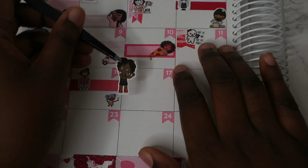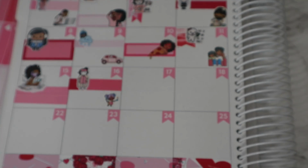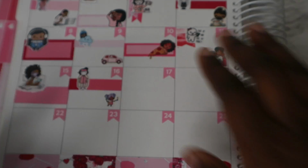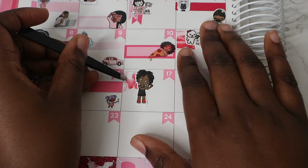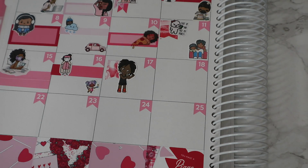On the 17th I did some more flag layering and a Naomi Love Designs girl twisting her hair to note I twisted my hair. And that was the last one of these stickers, so I have to get some more. If you know of any other shops that do stickers of black girls doing their hair, let me know because I need some more.